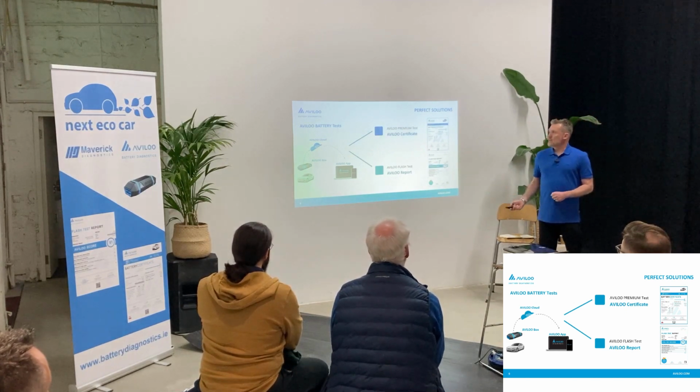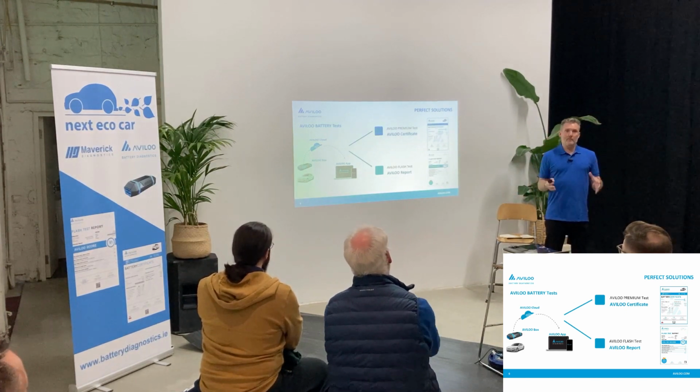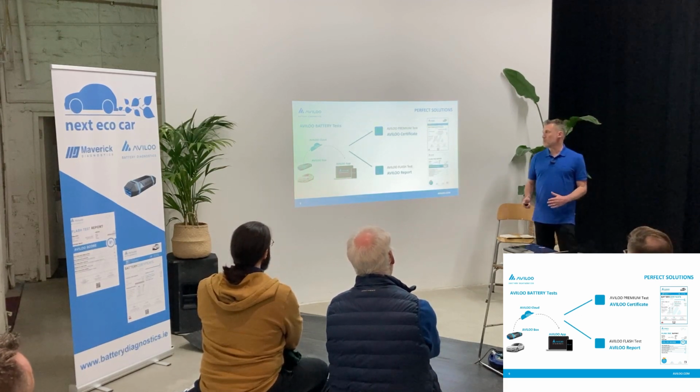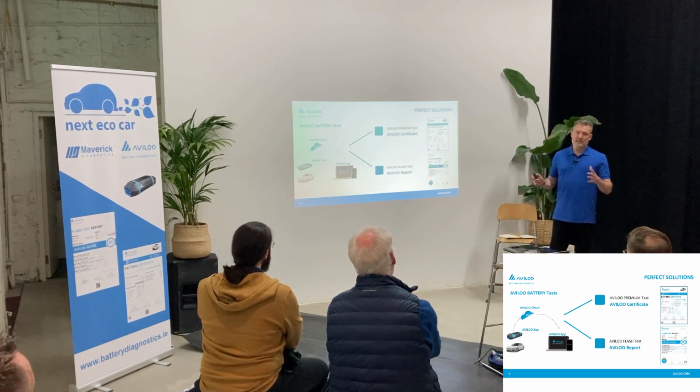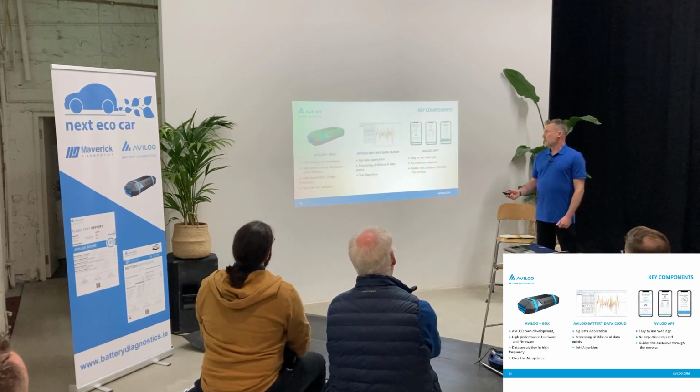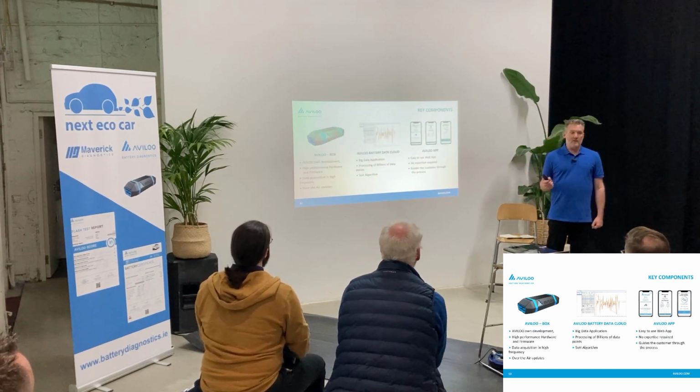So those are the two products, and as I say, the product we're going to focus on today is the flash test. But to understand how the flash test works, it's important to talk about how the premium test works and the amount of knowledge and data and engineering that's been gained through delivering that product. So there are basically 3 components to the solution.